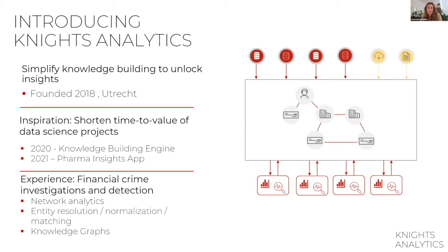A big part of what we do is in entity resolution, normalization of the data, and the matching of these real-world objects. A step above what we were doing in network analytics in fraud was to then add useful ontologies and inference into the graphs we built in order to actually create knowledge graphs. And hopefully along this presentation, you'll see how that applies quite directly to getting insights in the pharmaceutical industry as well.